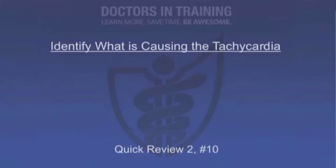And then number 10, what is the most important thing to remember in treating tachycardia? Very important to know. First identify what's causing the tachycardia, right? You don't want to just throw verapamil into a patient not knowing why they're tachycardic in the first place. What if they're tachycardic because they're dehydrated? What if they're tachycardic because they have sepsis, because they have an infection that's causing tachycardia? Always identify the cause of tachycardia before you treat it.